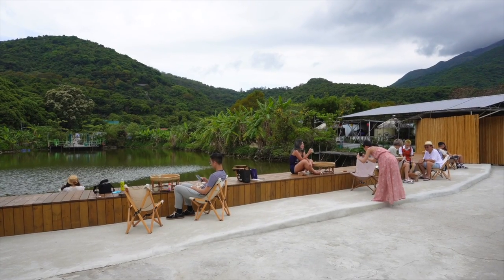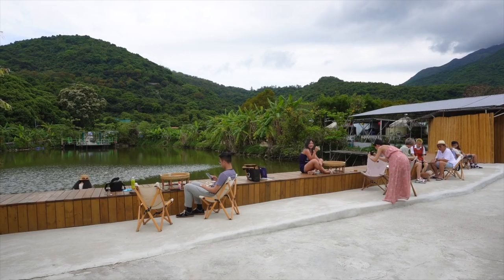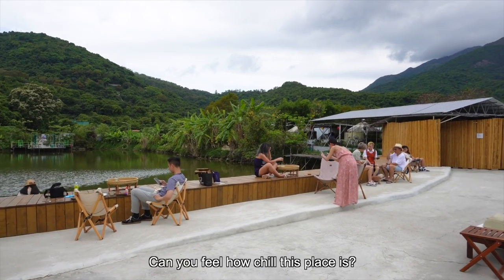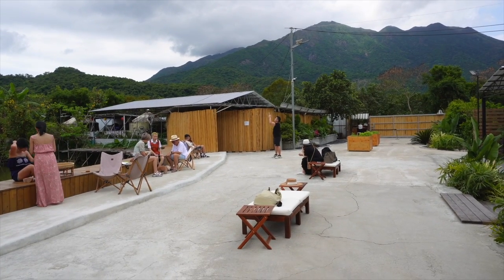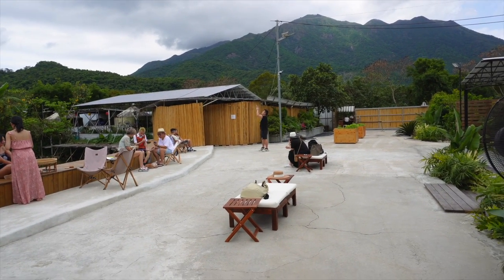Lots of people like to come here for photos. You gotta come at the right timing because otherwise there's a lot of people.